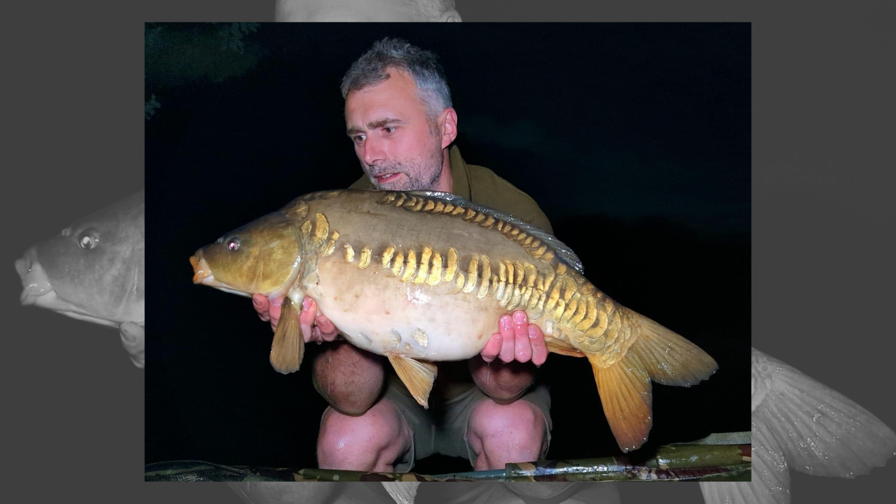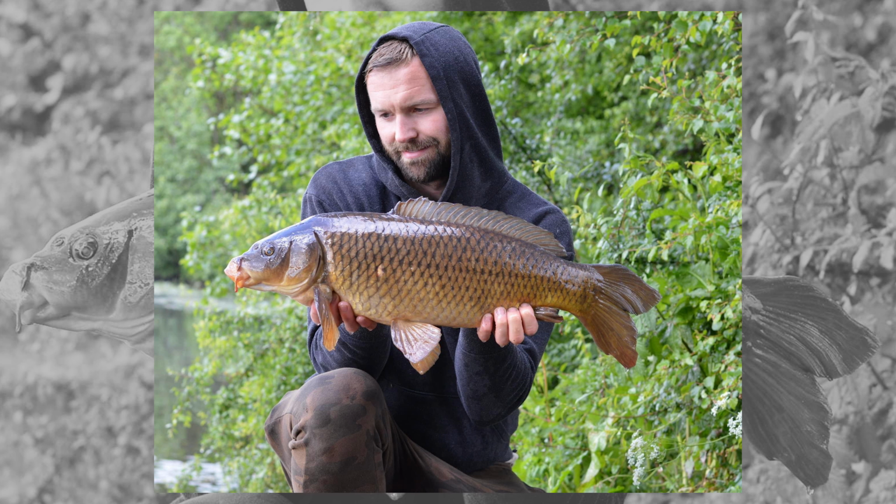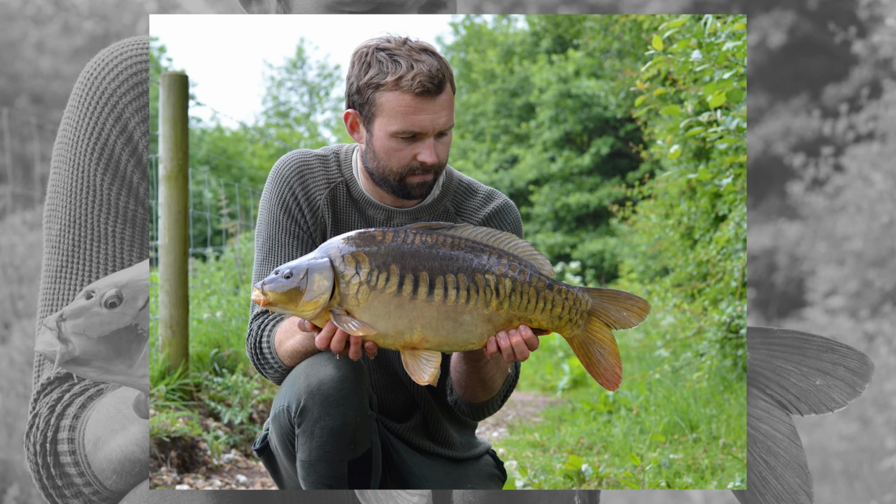I caught a few fish from here back in the spring. I did a few afternoon sessions and caught a few nice scaly ones, but nothing big, all mid doubles. Yeah, it'd be nice to catch a 20-pounder.